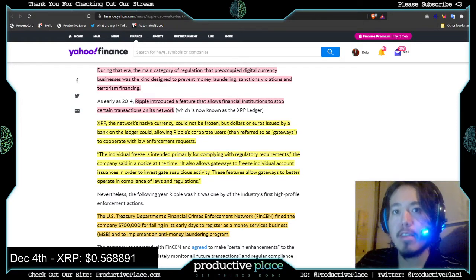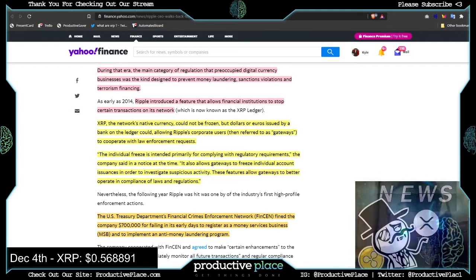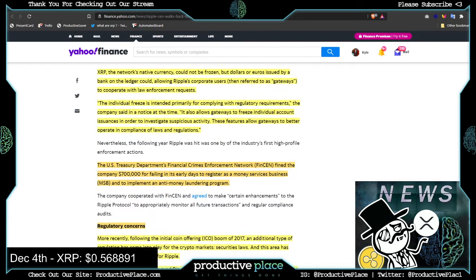In fact, they are trying to have things like anti-money laundering systems implemented to make it very lucrative for the government to go ahead and say, yeah, we approve you. XRP, the network's native currency, could not be frozen, but dollars or euros issued by a bank on the ledger could, allowing Ripple's corporate users, then referred to as gateways, to cooperate with law enforcement requests. The individual freeze is intended primarily for complying with regulatory requirements, the company said in a notice at the time. It also allows gateways to freeze individual account issuances in order to investigate suspicious activity. These features allow gateways to better operate in compliance of laws and regulations.